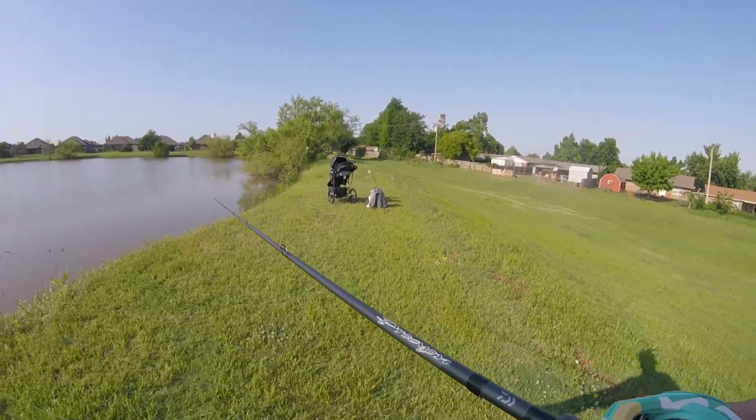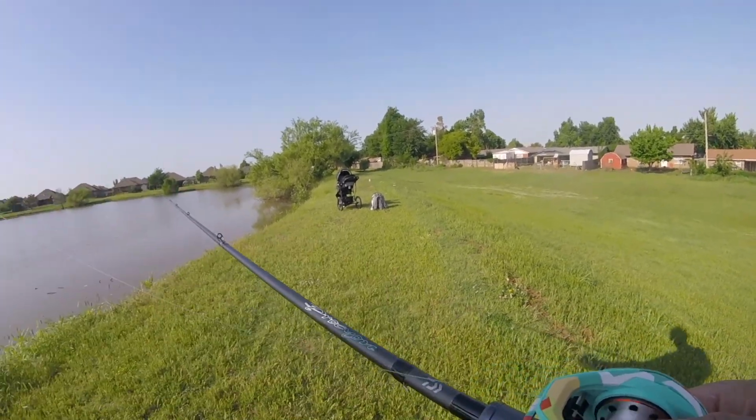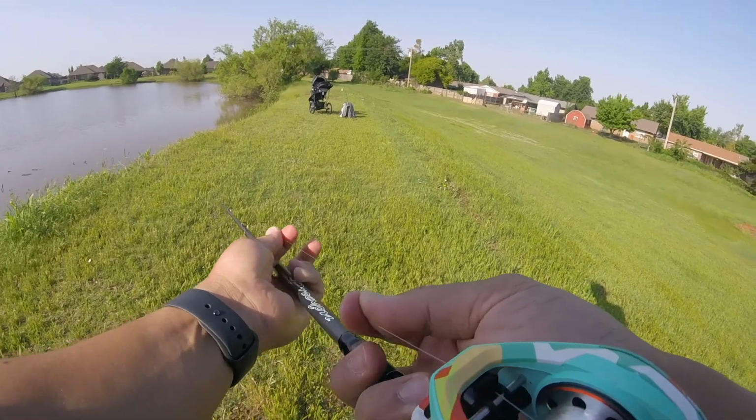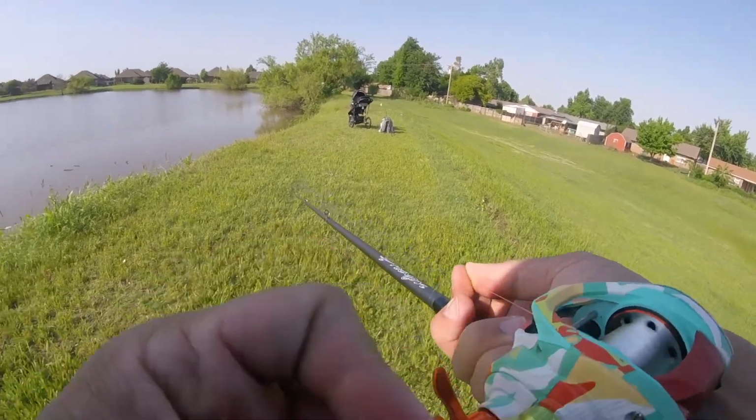Oh, this bird's nest, boys. The one that I created on myself from the core. Hopefully I can get this dude out, which I think I just did.